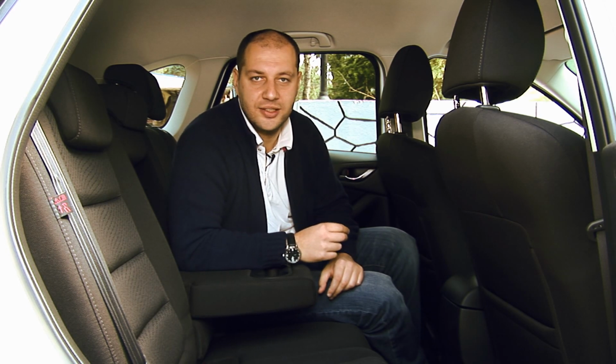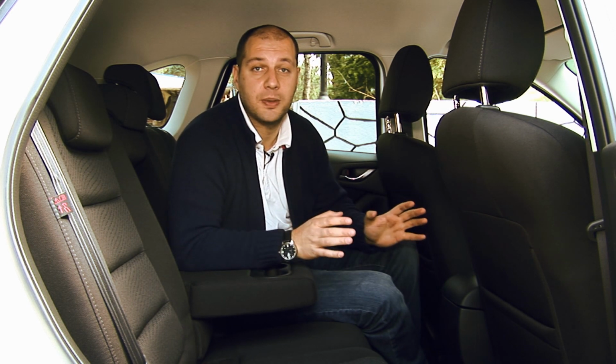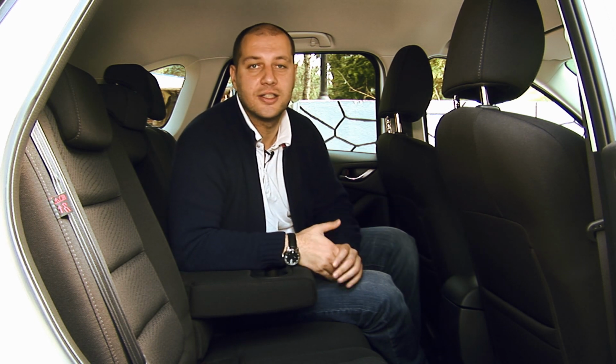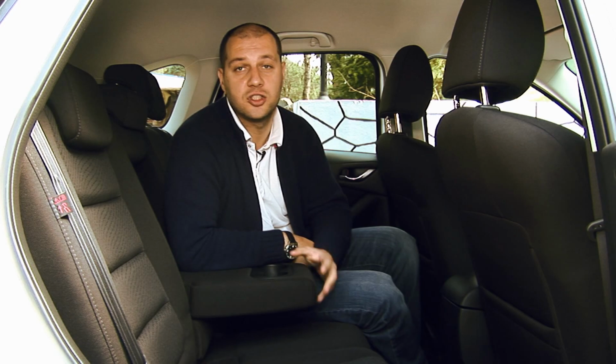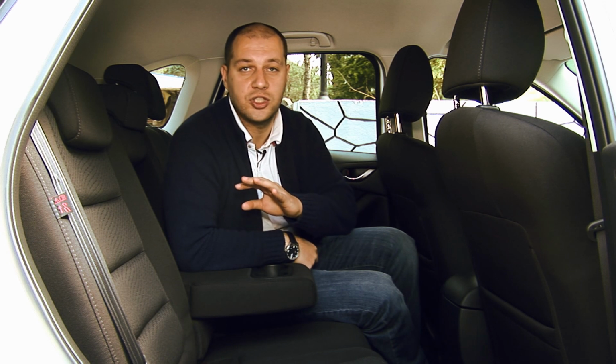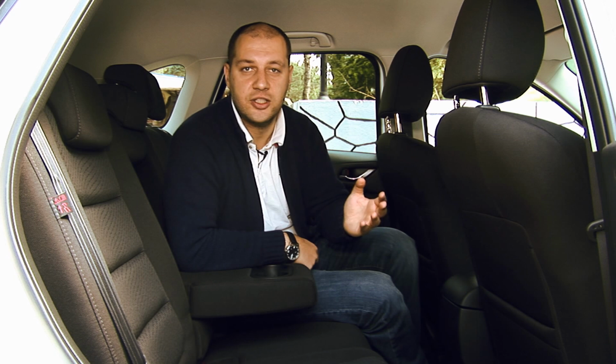In spite of the compact illusion, Mazda CX-5 is not a small car. We have a roomy interior, even a 7 feet tall person will feel comfortable on the back seat. Pay attention that the armrest has 2 cup holders, it's quite good. By the way, it's very easy to fold the rear seats and the result is a smooth surface and large cargo space.